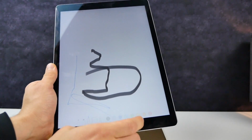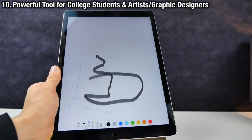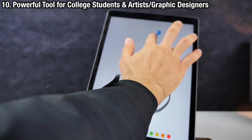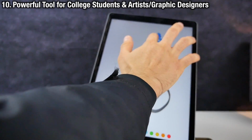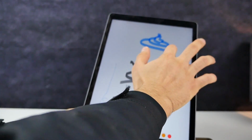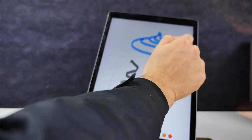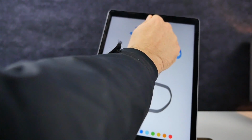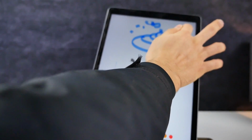And that ties in with my next point, is that this thing is an absolutely incredible tool for anyone who's a college student, who's an aspiring artist, or an artist in general. I mean, you can really get detailed on the drawing with this thing. I love all the technology that goes into the display to make it work with the Apple Pencil. I mean, it really is top notch. If you ever get a chance to try it out in the Apple Store, do so.